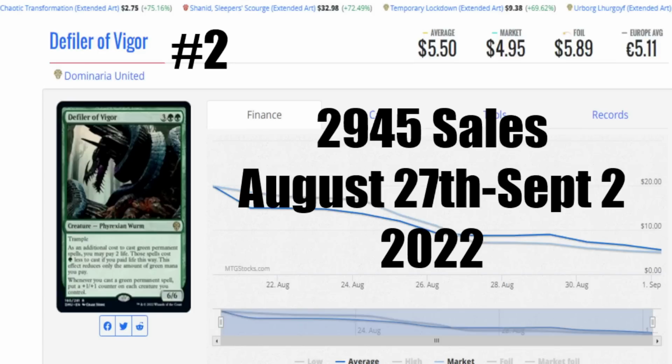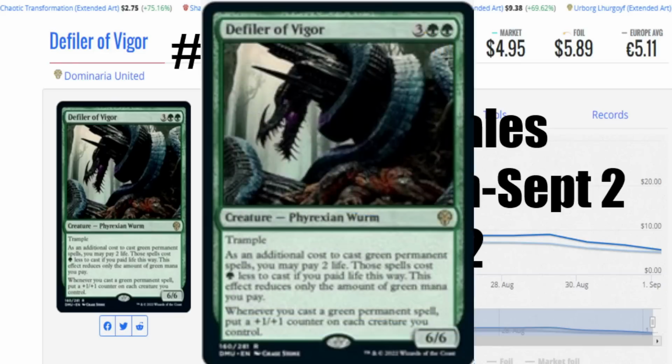Now, the number 2 card this week, we are talking the Defiler of Vigor. Okay, another Defiler. 2,945 sales. The card's an average of around $4 or $5, guys. Again, it totally dropped in price. People are trying to find the floor on this card, but at this price, a lot of people are biting.